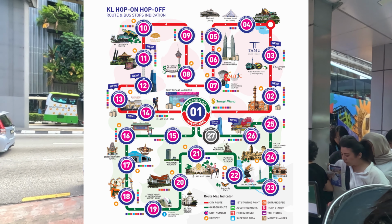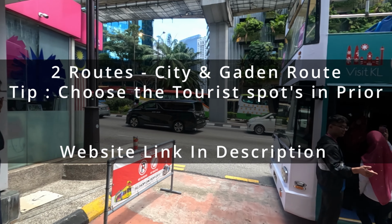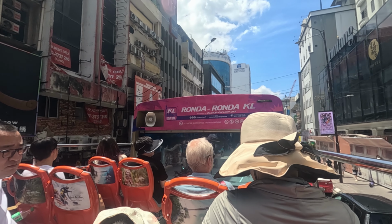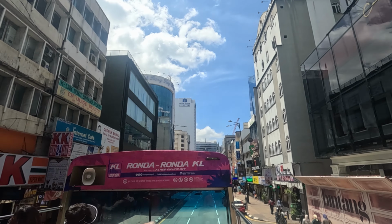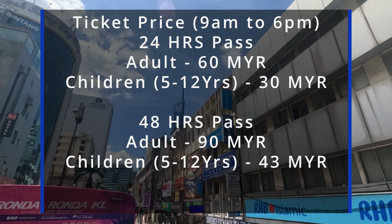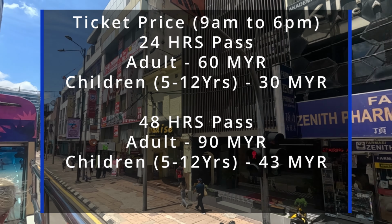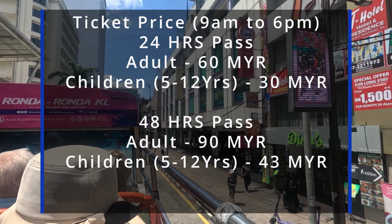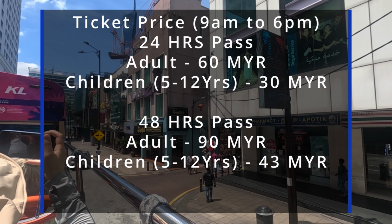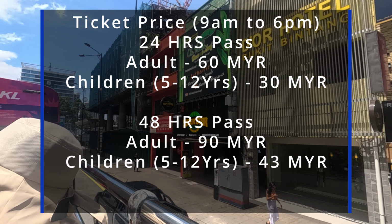If you plan to visit all places and stop at the designated stops, trust me, you can't cover them in 2 days. So it is better to pick the spots which you want to cover in the daytime for the first 2 days. The price for the 24-hour ticket, with timing from 9 a.m. to 6 p.m., is 60 ringgit for an adult, and for children aged 5 to 12 it is 30 ringgit. The time starts from when you buy the ticket, and it is valid for the next 24 hours, calculated from 9 a.m. to 6 p.m. So it is also applicable on the next day from 9 a.m.